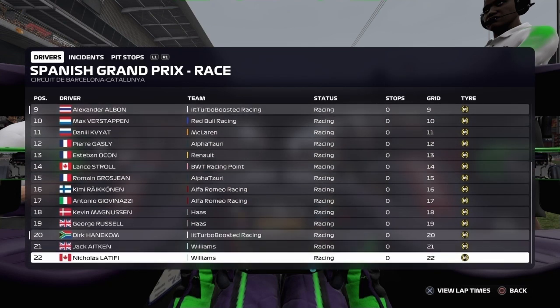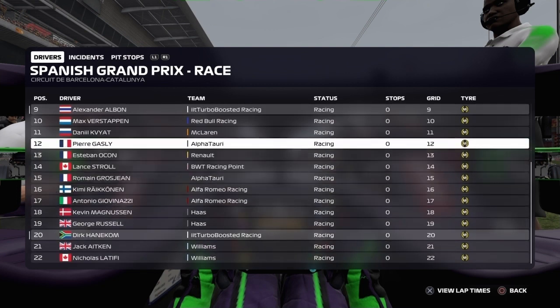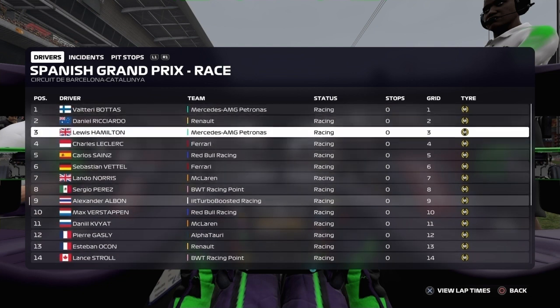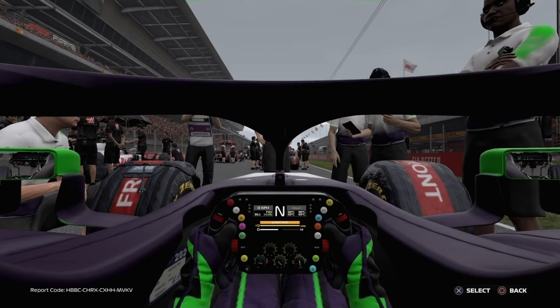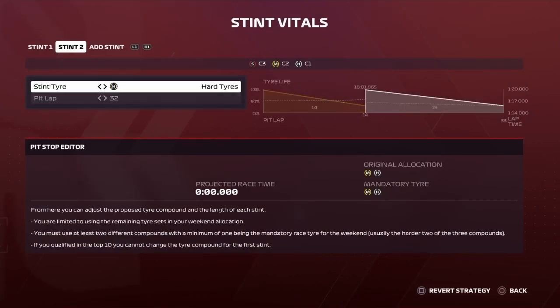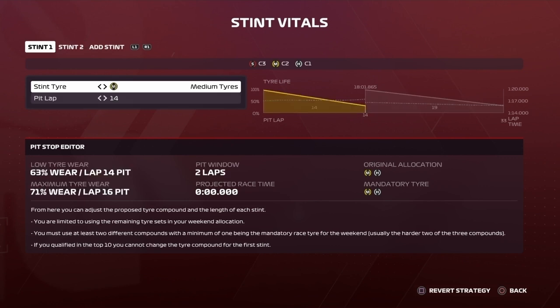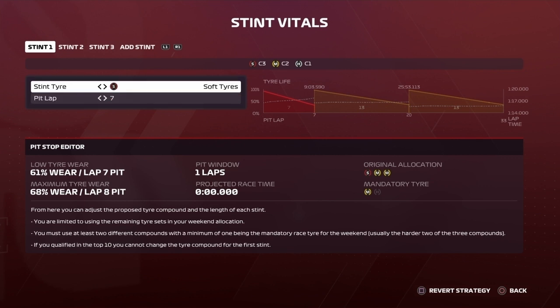So guys, everybody, because it was a wet qualifying, everybody is starting on the mediums. So basically, the only thing that I can try and do is go for the alternative strategy and go for the hards to the mediums. Otherwise, it's just going to be a bare bones race where there's going to be barely any overtaking. So that is going to be my idea. So yeah, we'll have to see what happens.